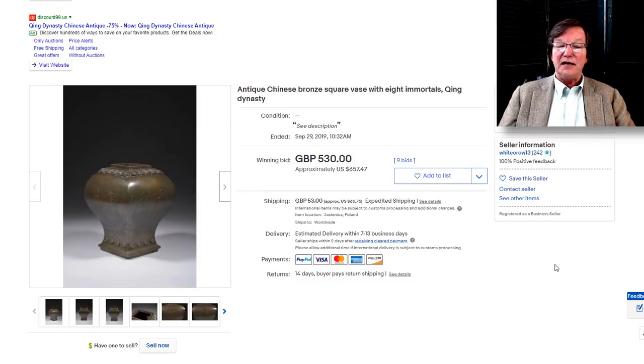And this ended up selling for $657, which I think was perfectly fine. The bronze had nice color and was interesting and unusual. And 19th century bronzes and late 18th century ones often tend to get overlooked. And I think there's still a relative bargain on the market compared to other bronzes.